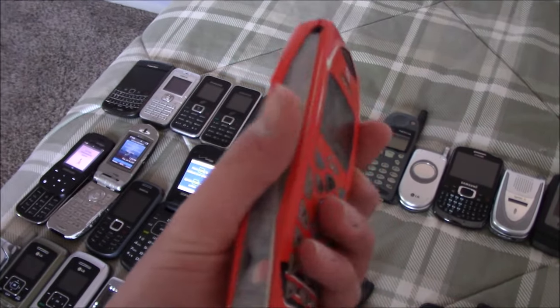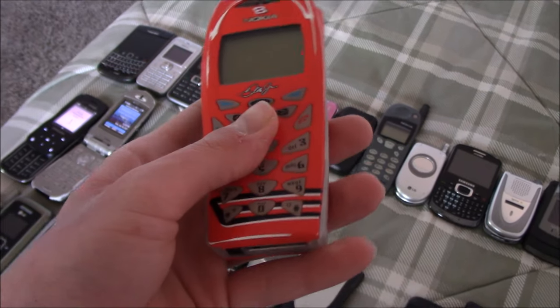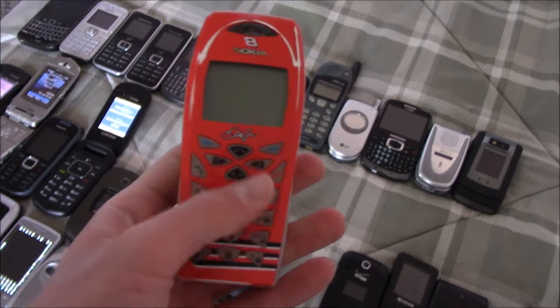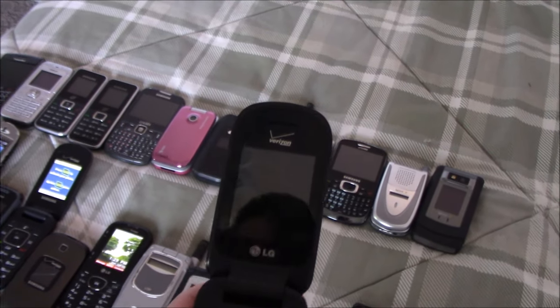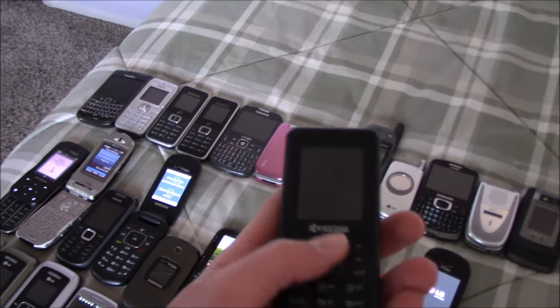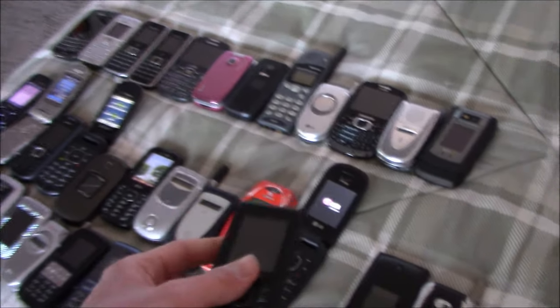Here's my Nokia 3585i. I don't know what carrier it's on, but I got it in the phone lot. It has this custom housing on it. It's untested. Here's my LG Revere 3 on Verizon. This one works. Here's my Kyocera Domino on Cricket. I got this one in the phone lot as well. It's untested.